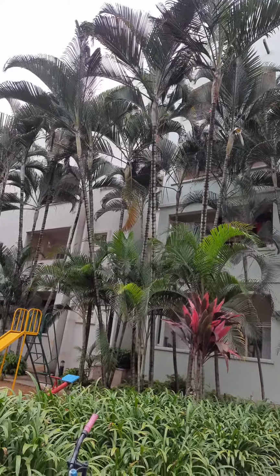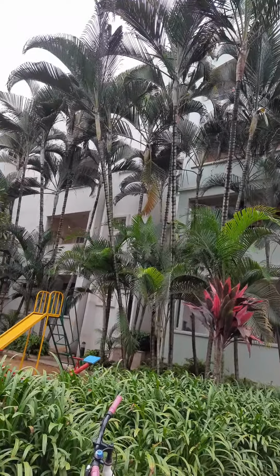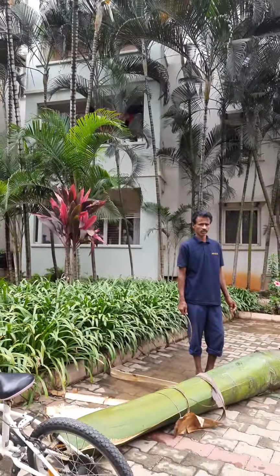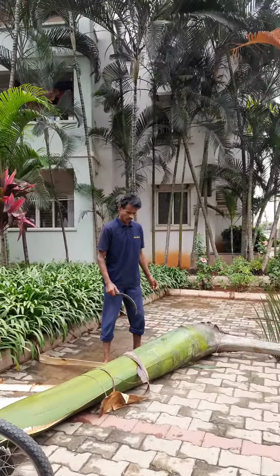Hello everybody, I am here in Prestige Palms apartment in Bengaluru. Prestige Palms is named by Prestige builders, and there are about 7 species of palms, and I find some of them are more than 10 years old.